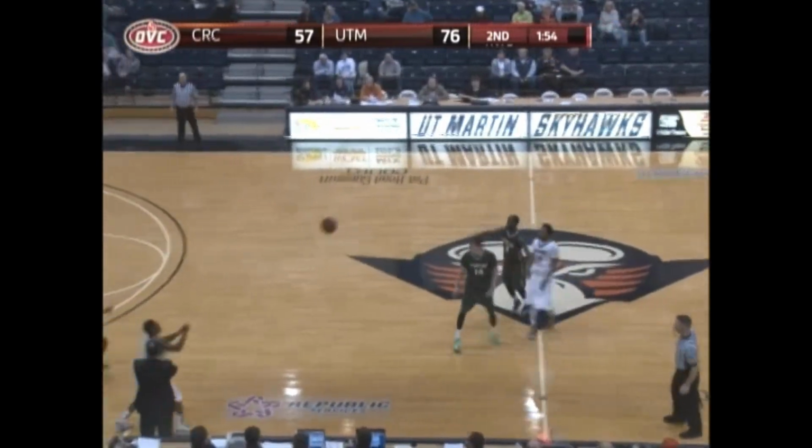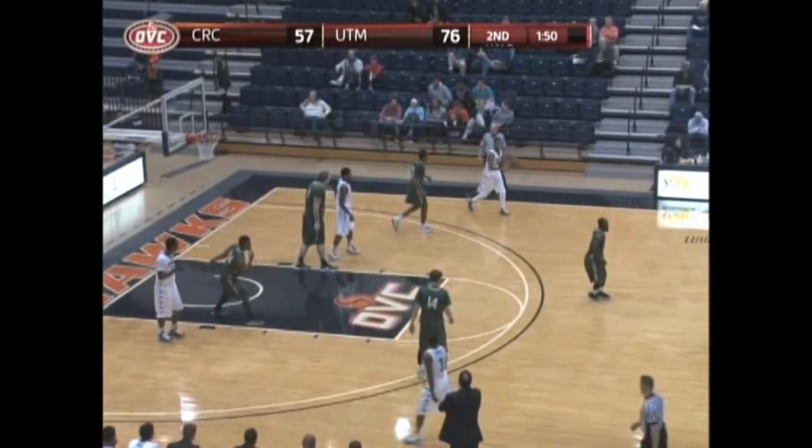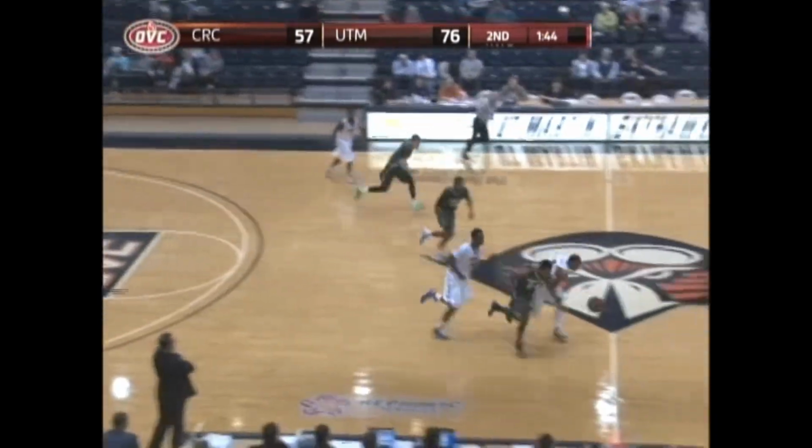76-57. So the Skyhawks did not get out of the shooting slump, but they've played well today. Still putting up 76 points already and have a chance to eclipse the 80-point mark with a couple of baskets before this one's over. Steal.